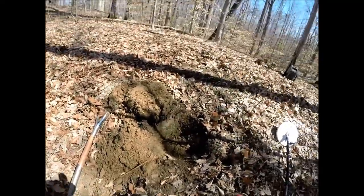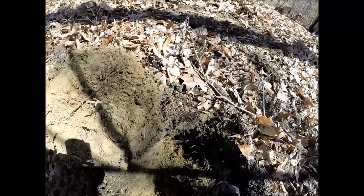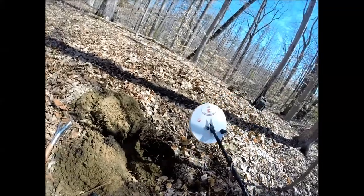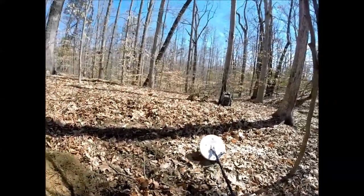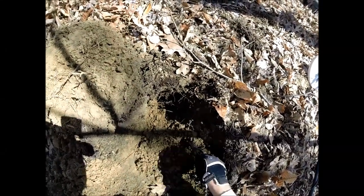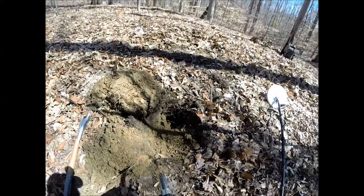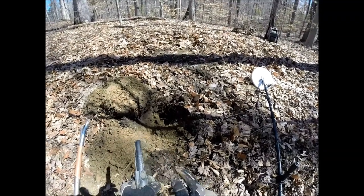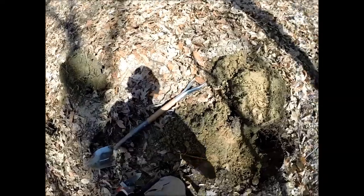A high tone over that way. It's probably nothing, but we have to investigate it and see. Could be a button, you never know. All right. Sounds kind of good. Still a high tone. It's on my pinpointer. It's a rivet. Okay. Multiple signals in one hole. Gotta love it.